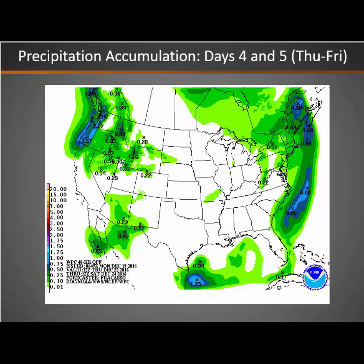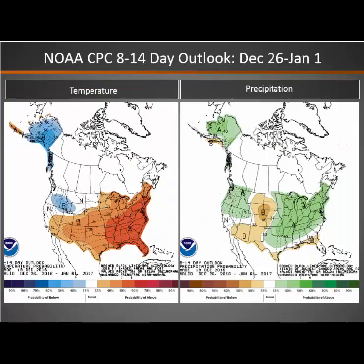Now, if we look at precipitation over Thursday and Friday, we see about a quarter-inch across the northern half of Nevada, maybe locally quarter to a half-inch across the higher terrain of the Wasatch and Uintas, but very little south of there, and significant amounts, about a quarter to half inch across a good portion of the mountains of Idaho, and even close to an inch across the Tetons of Wyoming.